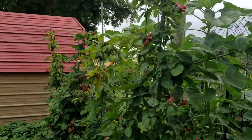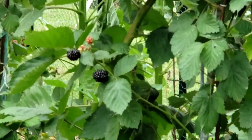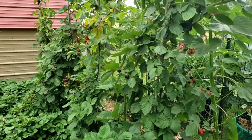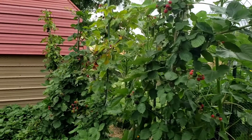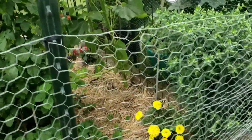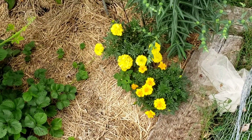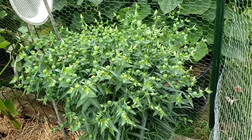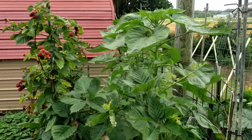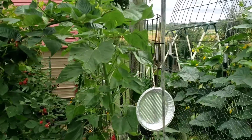Our blackberries, I've already gotten a gallon off of these. They're looking good. Getting all ripe. They're doing fabulous. And next year's plants are getting on up there too. And there's some marigolds and another mold plant. And Logan's sunflowers are massive. They're a good 6, probably 7 feet tall.